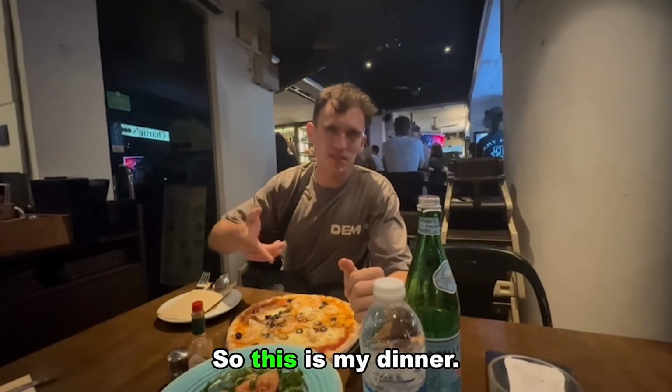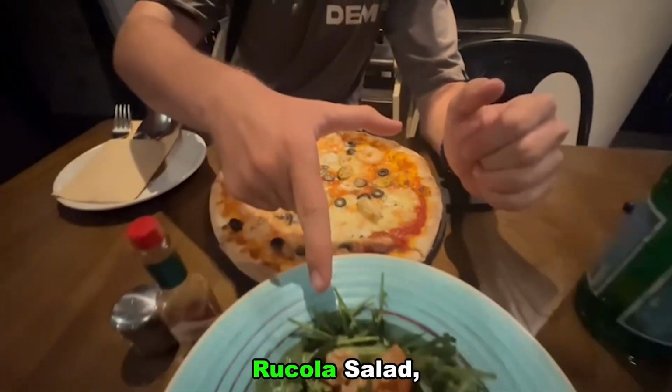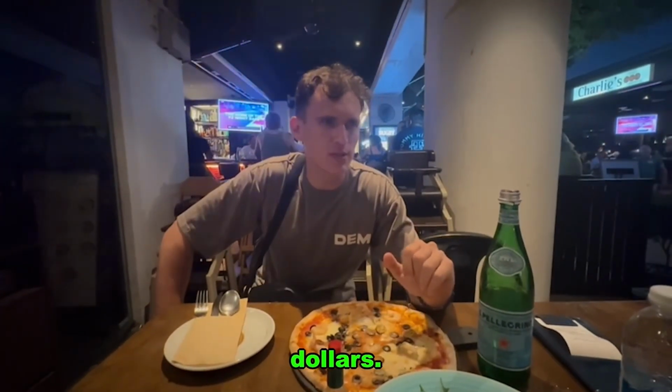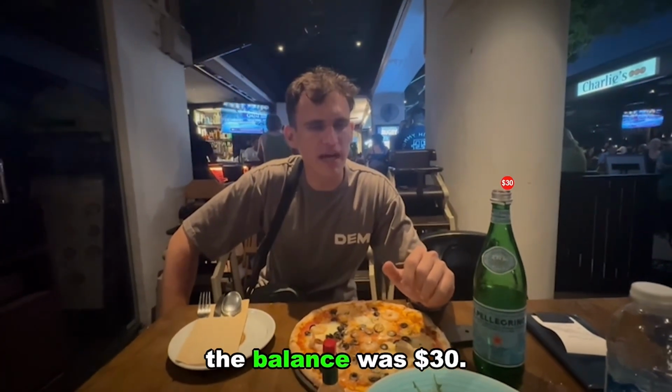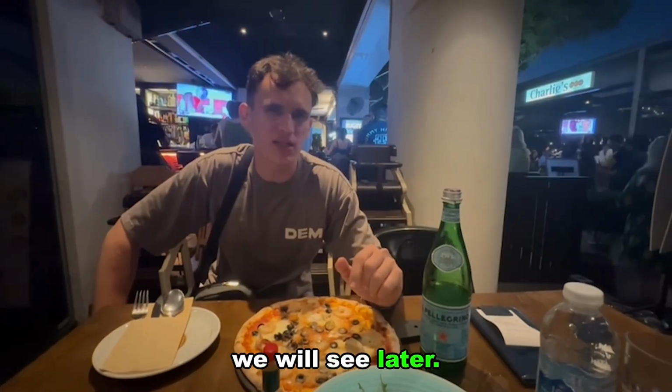Okay, so this is my dinner. It's a seafood pizza, rucola salad, Italian San Pellegrino water. The price, 72.78 Singapore dollars. So the balance was $30. Now I'm at 103 Singapore dollars. I have only 28 Singapore dollars left. I guess we will see later.